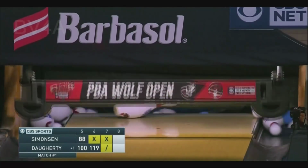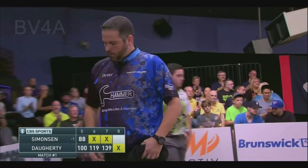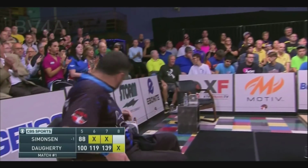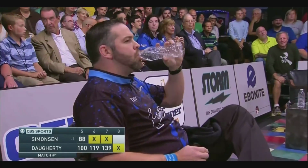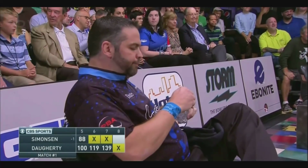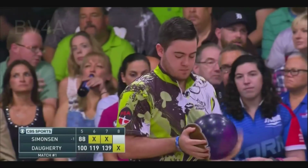Carry. And a carry, yes, Tom. Big strike in the 8th frame. Neck and neck match. Yeah, 1 pin match, but Simonson can take the lead now with a strike here in the 8th frame. Looks for the turkey.